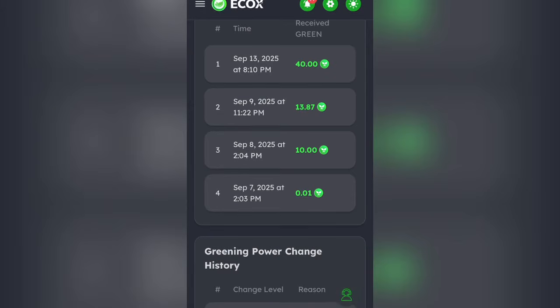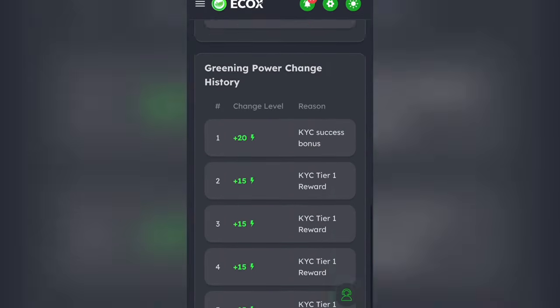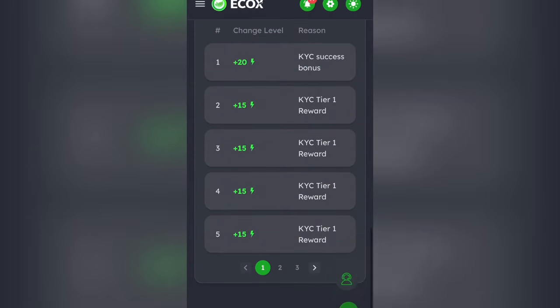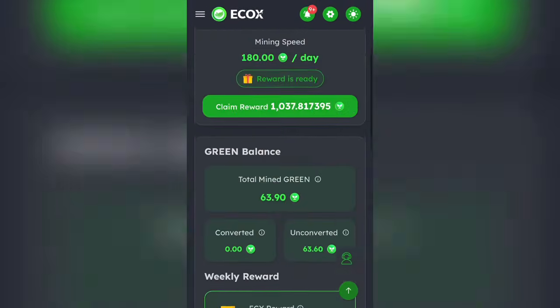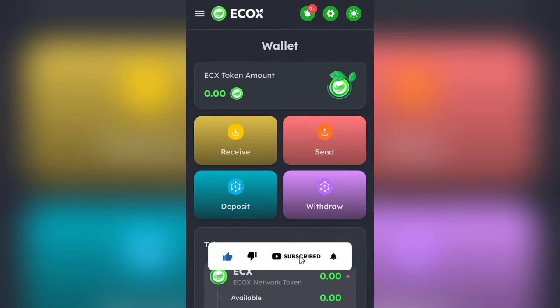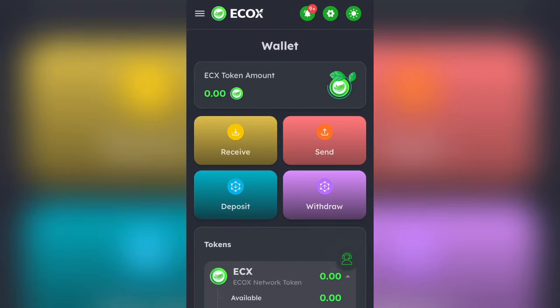So what you just need to do is to make sure you put in your best in trying to accumulate more green powers for yourself. Right here, you can see all the details. However, when you come over to your wallet right here, it is only what you have on your ECX token amount that you can withdraw. You can see the receive, send, deposit, and withdraw right here. So only what you have on your ECX token can be withdrawn.